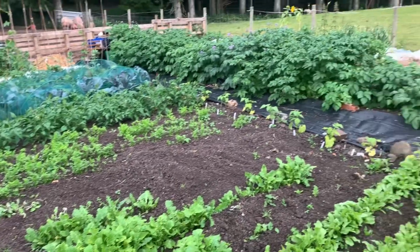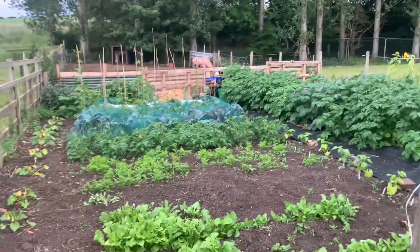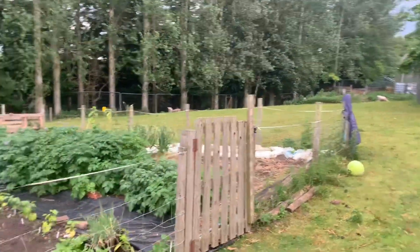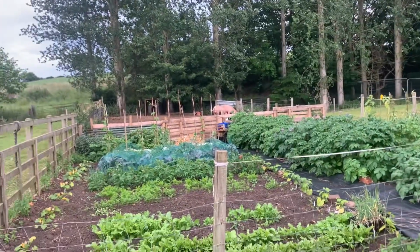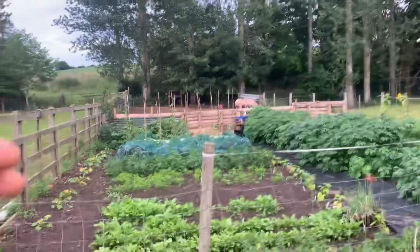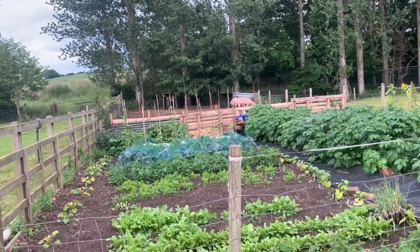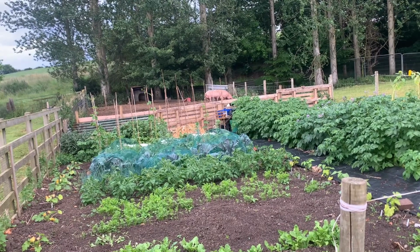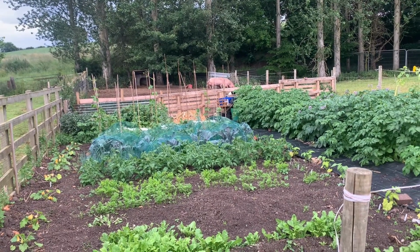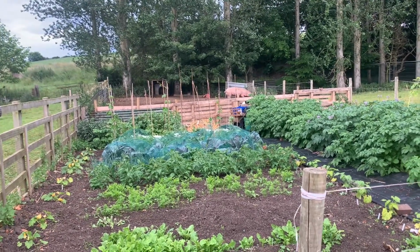So this is the vegetable plot. This is the bottom plot, which you guys have seen me in during lots of other videos. Now originally, again, this was just part of the bigger paddock, and what we did, we put stock fencing all the way around. We measured out what we used originally for our pigs, but it turned out that it was actually too big for them, and our pigs were really lean the first year that we raised pigs.